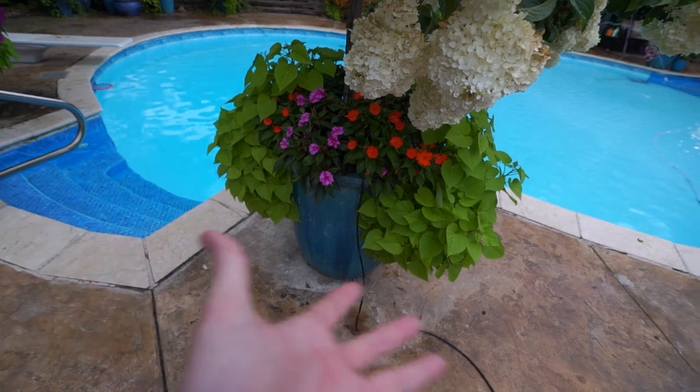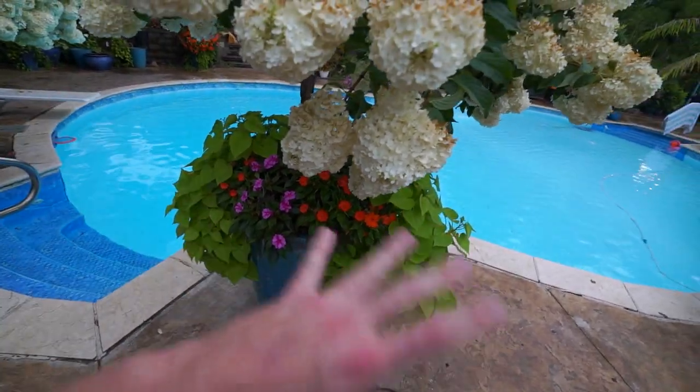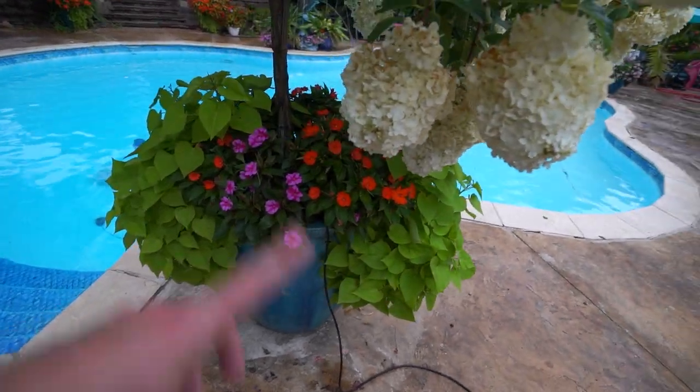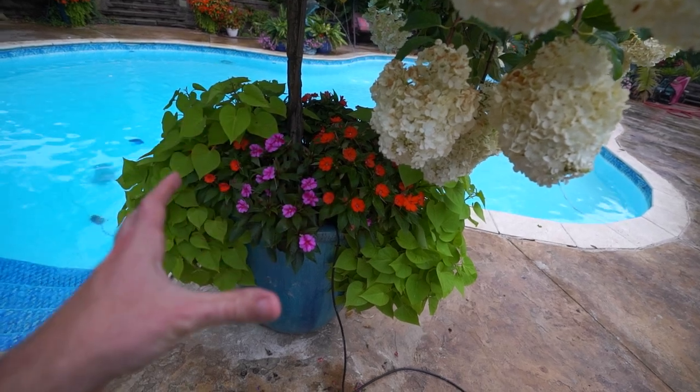But again, this spot is always a challenge because it gets the most sun out of anywhere on the entire patio. So I ran a new line. I added one more drip head, so there's a lot more pressure going to it. Now the drips are fanned out much more nicely.